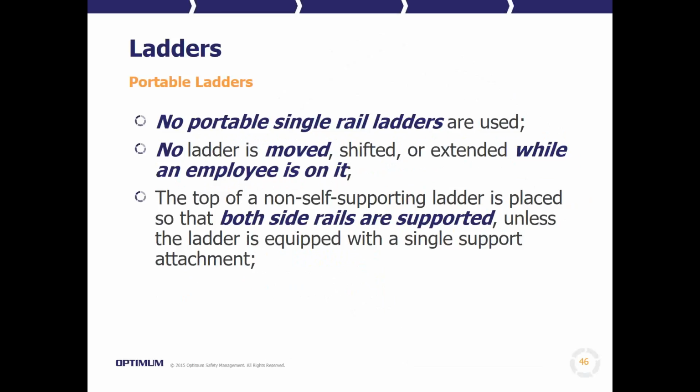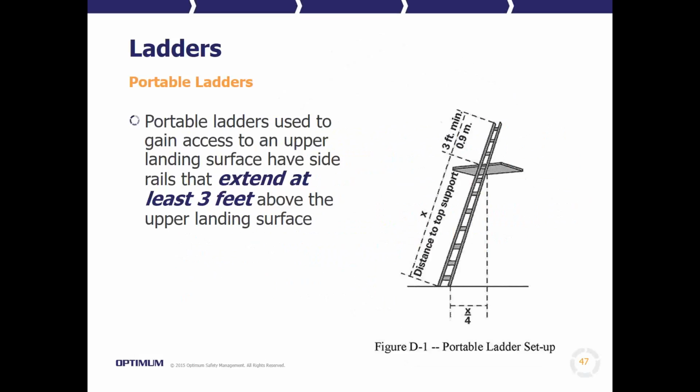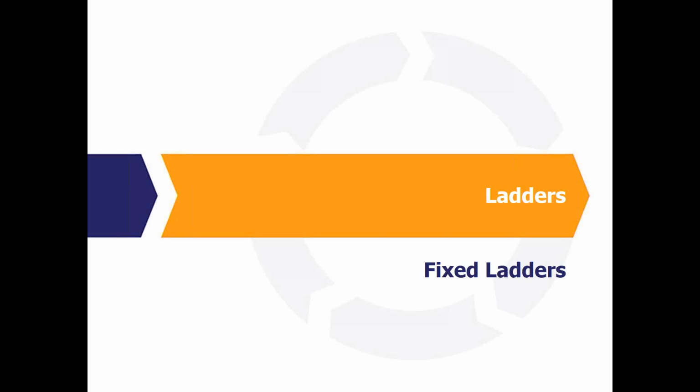Top of a non-self-supporting ladder or an extension ladder need to be placed so that both rails are supported, unless you're using some sort of a device that takes it down to one support location. And then portable ladders, again, this is a common practice with ladders, extended at least 3 feet above. You see in the diagram here the 4-to-1 ratio for use of an extension ladder. Again, nobody's going to measure that. The old rule of thumb still works, placing your toes at the base, reaching out and grabbing the side rails. If you can reach them comfortably from a standing position vertically, your ladder's probably at about the right pitch. If you've got to reach too far or your arms go past the rails, then the ladder's at the wrong pitch. You should be adjusting that to prevent overturning of the ladder.